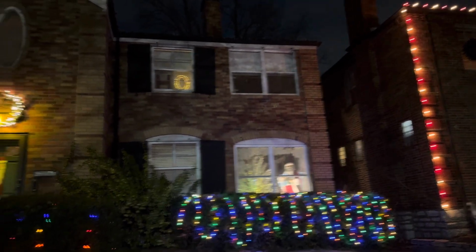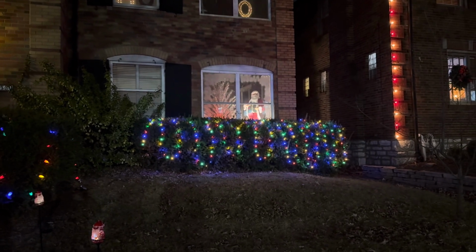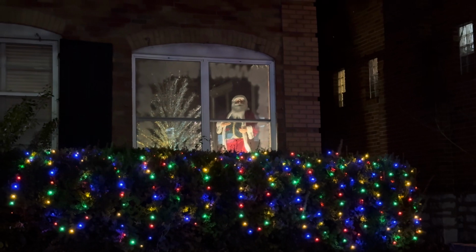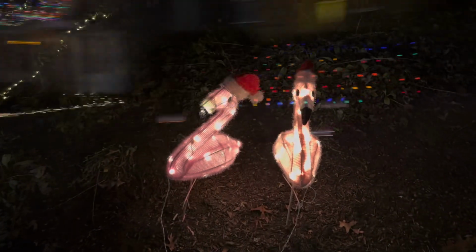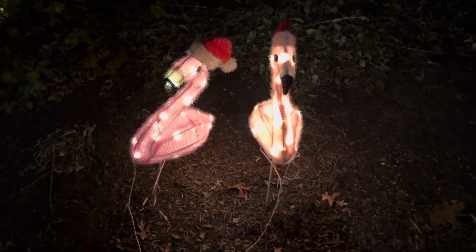Oh, man. Imagine going to someone else's house for a dinner party and coming home at midnight and forgetting that you left Santa in the front room. I'd be running in the other direction. But it's cute. I would just be scared. Because I'd forget. Nothing says Christmas like flamingos. They got little hats. There's some over there too. Yeah.